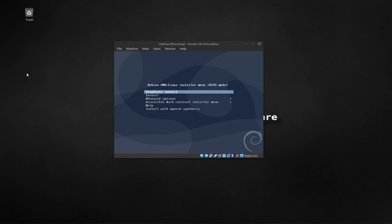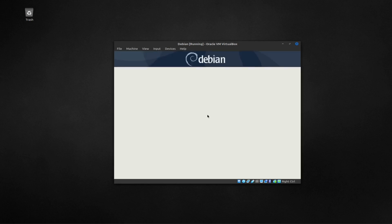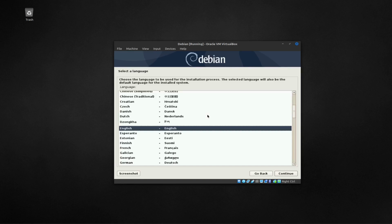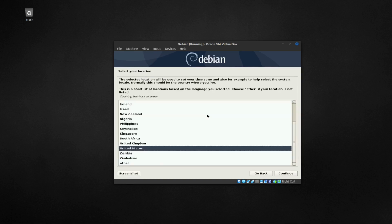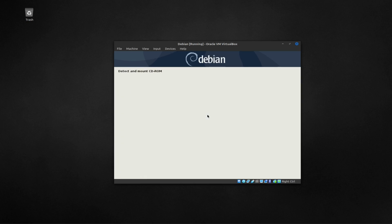Okay, so Debian up and running here now. Doing the install, and I'm going to choose Graphical Install. Debian's startup, or the installation process, is a little bit slow. So yes, I'm English. You choose United States. I'm in South Africa. American English for the keyboard is fine. Press Enter, or since you've got a mouse pointer, you can move your mouse to the button and click continue.